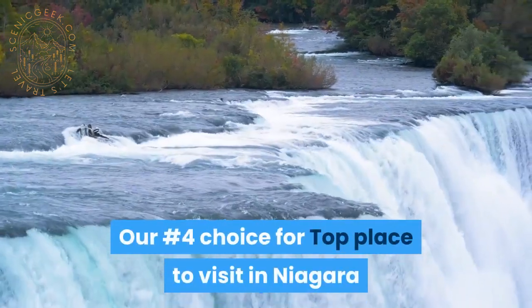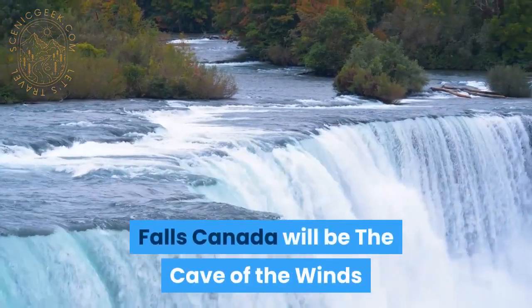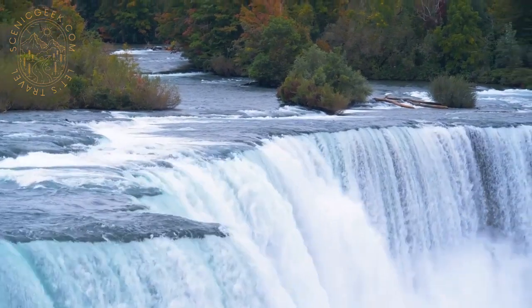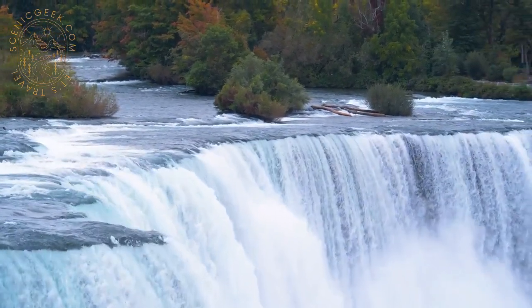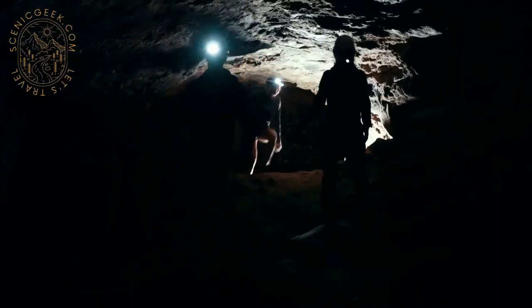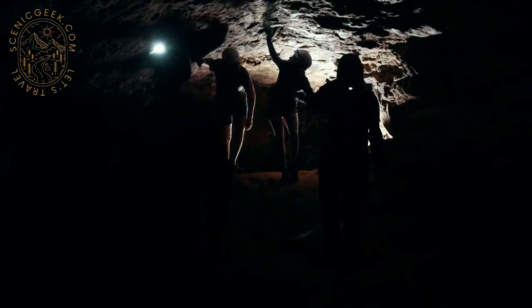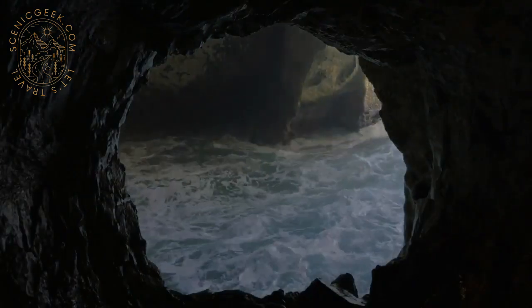Our number 4 choice for top place to visit in Niagara Falls, Canada will be the Cave of the Winds. The Cave of the Winds was a natural cave behind Bridal Veil Falls at the Niagara Falls. The cave is approximately 130 feet high, 100 feet wide, and 30 feet deep. Guided tours officially began in 1841. Tropical storm-like conditions can be experienced as winds can reach up to 68 miles per hour underneath the falls.